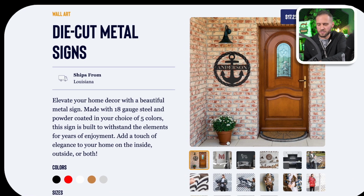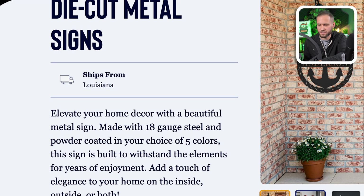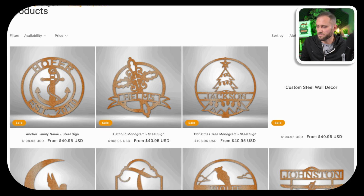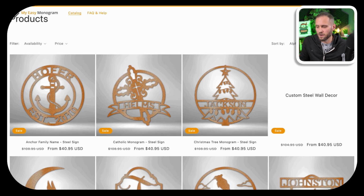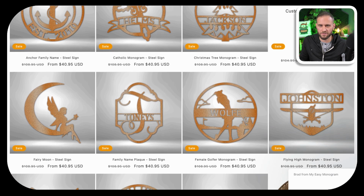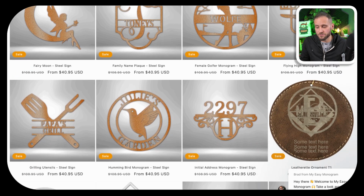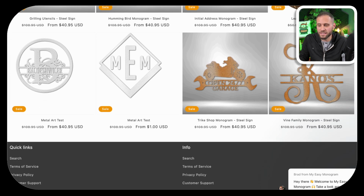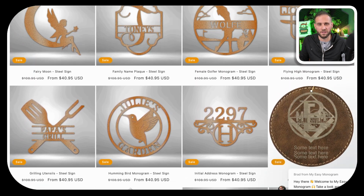They are going to ship these from Louisiana. They come in 6 different sizes as well as several different colors. Another supplier for this is called My Easy Monogram. Both of the suppliers that I've shown you so far are free to use. You can install them directly from the Shopify App Store and begin selling metal signs on your print-on-demand store.